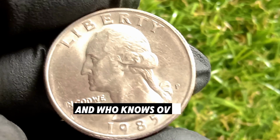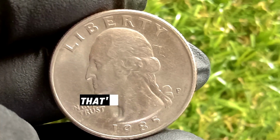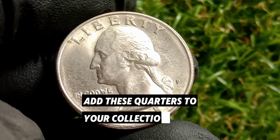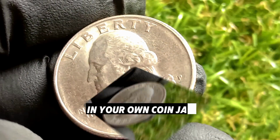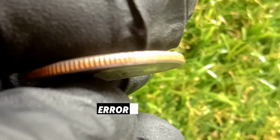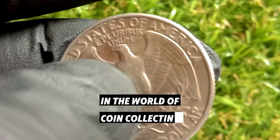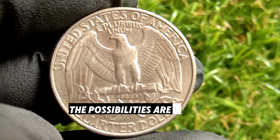And who knows, over time you might just find that one rare specimen that's worth far more than you ever imagined. So, whether you're looking to add these quarters to your collection or you've just discovered a hidden treasure in your own coin jar, always keep an eye out for the small details. Errors, varieties, and unique characteristics can make all the difference in the world of coin collecting. And in this exciting world, the possibilities are endless.